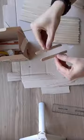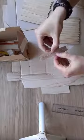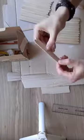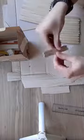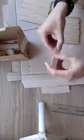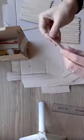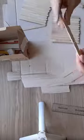So, line of glue there. I'm just going to stick that together along there. Don't worry if there's glue that oozes out the side, you can get a bit of sandpaper or tidy that up afterwards once it's dry. So you end up, that's part of your wall there.